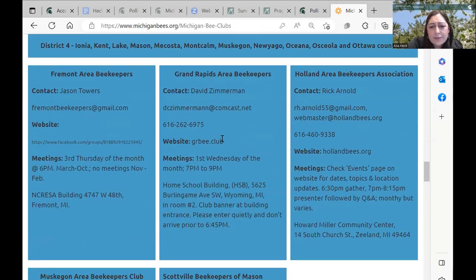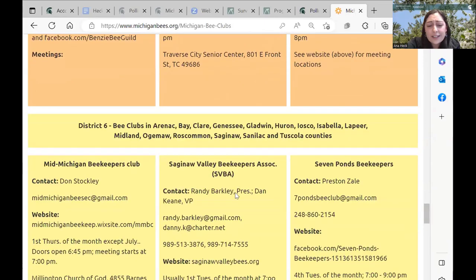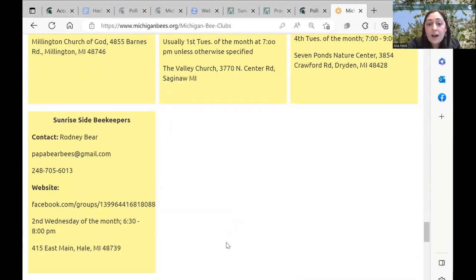So I know some bee clubs are closer to people than others. You might have to drive a little bit, but hopefully you'll be able to find one close enough to you. I will say, just from talking with our colleagues from around the country, I think Michigan has way more bee clubs to support local beekeepers than many other states. There's some states that just have a few, or they have one main statewide organization, but they don't have so many local bee clubs. So we're really lucky here in Michigan to have over 30 beekeeping clubs.